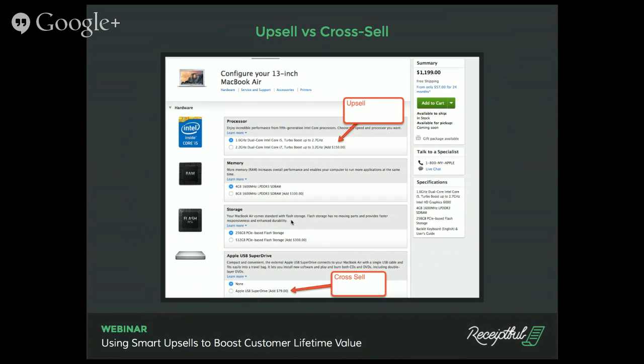So here's a great example. This is from Apple.com's website, and this is actually when I bought my MacBook. This is the exact screen I saw. So you put it in your cart and you give them the signal, you raise your hand and say, I'm ready to buy. And then the first thing they say is, well, you can buy a better version of that. And you can see at the top here, you can get a faster processor, you can get more RAM, you can get a bigger hard drive. These are all upsells. Very, very classic example of an upsell.